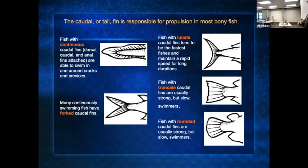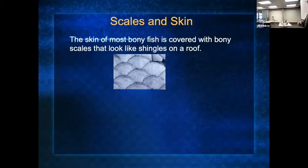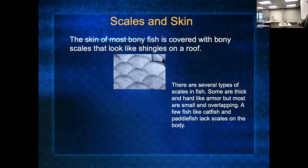We talked about the skin being mucus covered, but most of these fish have a bony scale, overlapping like shingles on a roof. There are several types of scales, but they're all overlapping. Some fish, though, do lack scales, like a catfish. They don't have scales on their body. Paddlefish are another one that lacks scales. But most fish have that overlapping shingle-like pattern.